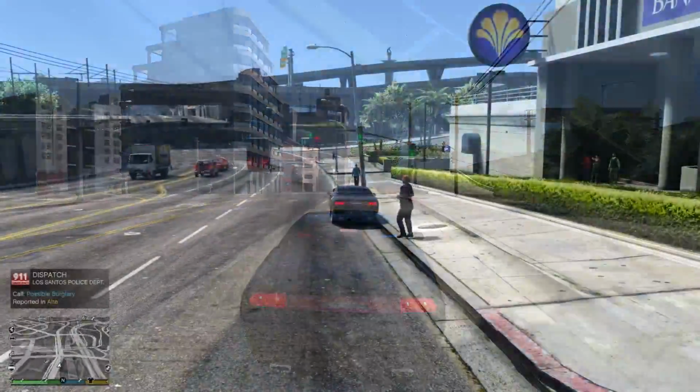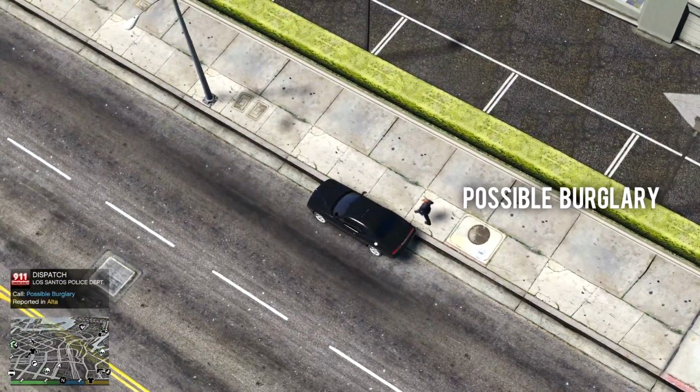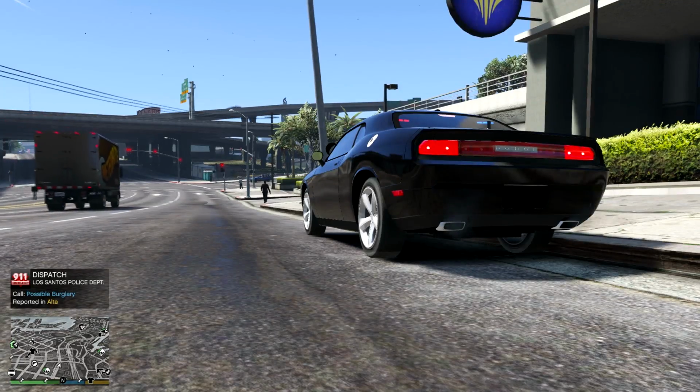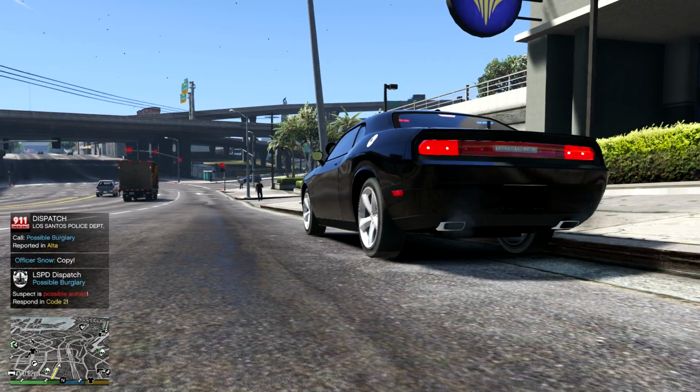Attention Unit 6, Lincoln 12. Citizens report a possible burglary in Alta. Units respond code 2. Proceed with caution.